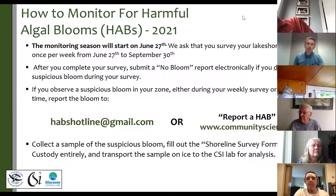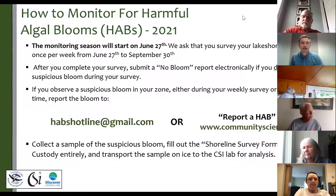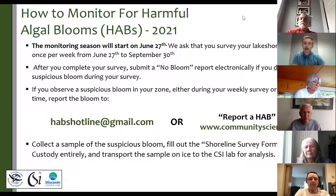So this year, we are going to start our HABs monitoring season on the week of June 27th. So that's a couple days earlier than last year when we started on June 29th. But that's in response to some early bloom reports that we received right around June 29th and July 4th last year. So we really want to make sure we're starting to get out there and keep an eye on the water conditions to watch out for any of those early season blooms.